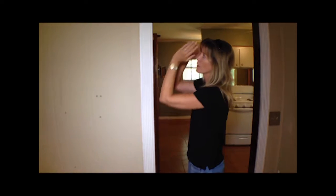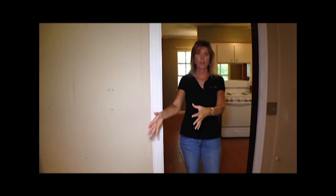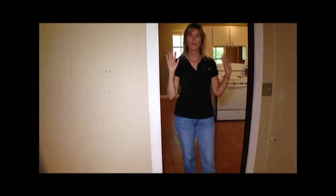Now I want to introduce you to one of the funkiest kitchens I've ever seen. First of all, from the size of this doorway you'd have no idea you'd be entering a kitchen. So what we're going to do, we've got a couple feet here. We're going to tear this open and increase the size of the opening because we're coming off the dining room here, the formal dining room, and it's just funky to me.